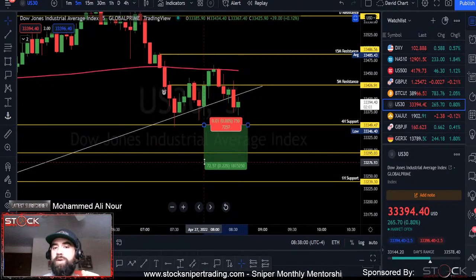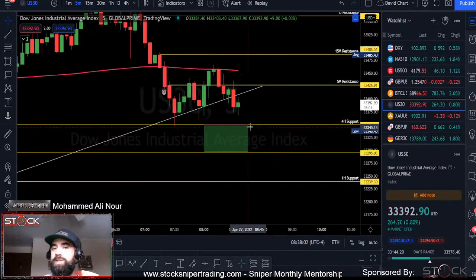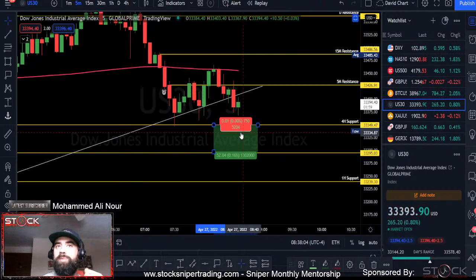So we got to watch and see. I don't know if it's going to get back down to hourly, but at least we can see that this general move could look pretty promising right now.